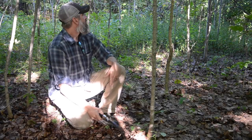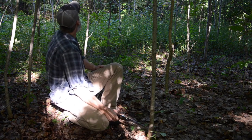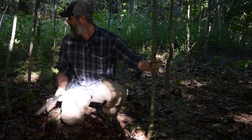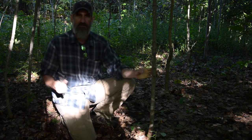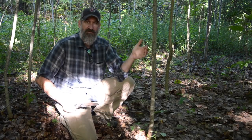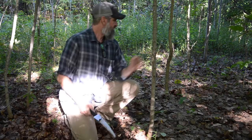A couple of these small maple saplings. That's actually a hickory. I believe that one's actually dead. And that's a maple. But anyway, there's a lot of these small maple saplings, so they're kind of in the way. But that's where Mother Nature decided they needed to go. But I need to go right here.